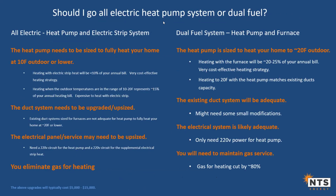So should I go all electric or dual fuel? And this is just a summary of the differences. The heat pump needs to be sized to fully heat your home at 10F or lower. You can read these later, just a couple of backups. The duct system needs to be upgraded or upsized because it's not adequate to fully heat your home below 20. If you leave it at that, you're going to spend too much on electric. You may need to upsize your panel. The reason is you're going to have your heat pump electrical and an electric strip. And I'll talk a little more about how to keep the electric strip needs down.